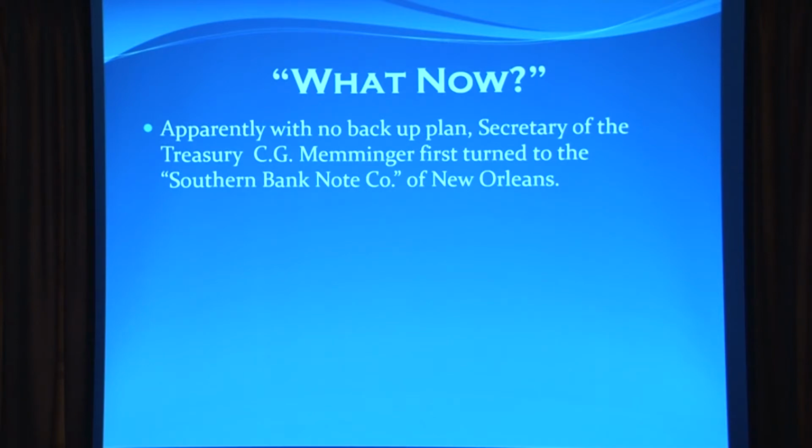There is some suggestion by none other than Dr. Ball, who was the preeminent authority on Confederate notes decades back, that in fact American Banknote Company had made an agreement to supply the Confederacy with a printing plant, in effect creating the Confederate Bureau of Engraving and Printing. Now, for a number of reasons, it didn't happen, but part of the plan was to use Southern Banknote Company. Who was Southern Banknote Company?